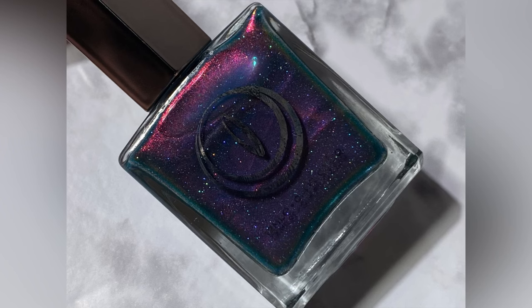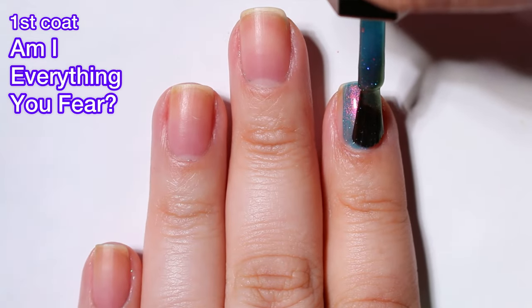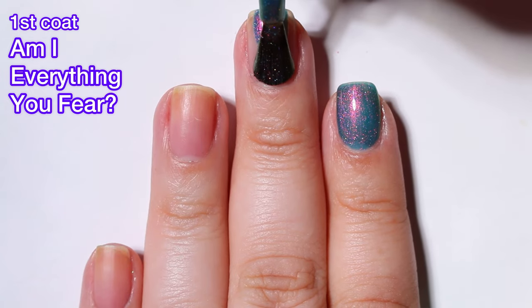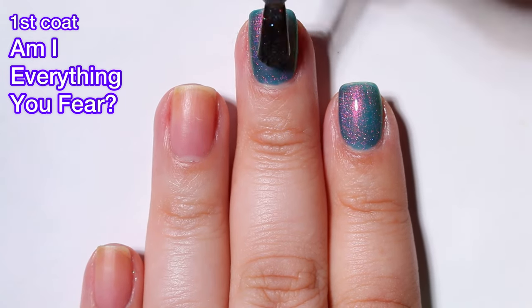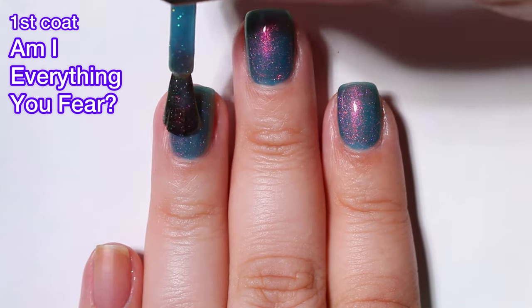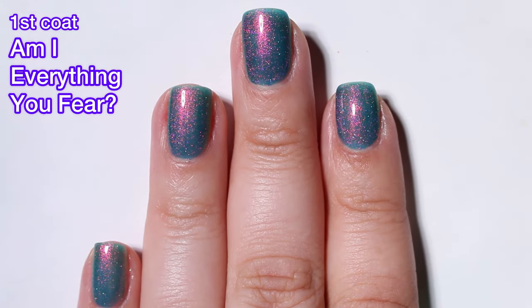Next up, we have Am I Everything You Fear? And ooh, this is beautiful. I get Spirit Fingers vibes from this one. Spirit Fingers is from the brand Hollow Taco. It's not the same. This base is more blue, but that shimmer is similar.